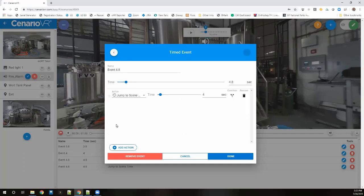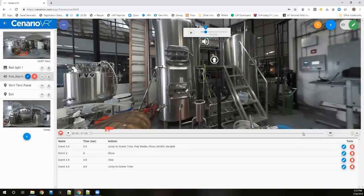Oh, okay. That red light. Yes. Kind of a cool way to do it. Things you can do with a timeline. You can do all kinds of fun stuff there with the timeline.